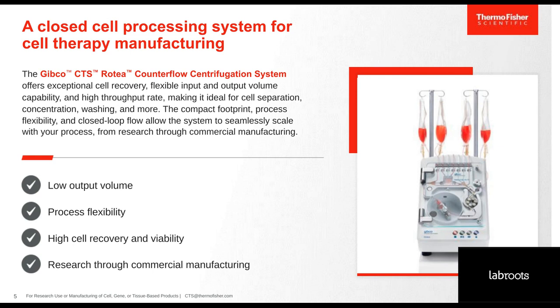So with the Rotea, you can go from, let's say, a liter of cell culture volume to 5 mils. You can go as little as 5 mils with the Rotea. Process flexibility means you can do a lot of activities and a lot of applications with the Rotea without harming your cell yields and the viability.